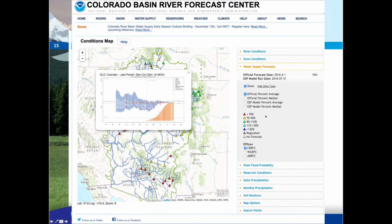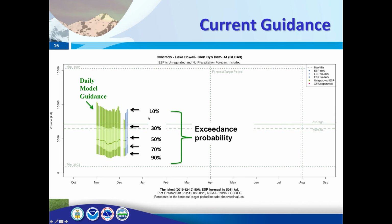And if you hover over or click on any of the triangles, you'll see this little word bubble pop up with our water supply forecast plots that show up. This one's from last year, but it kind of shows what these plots will evolve to. Right now, you'll just see a few blue bars when you click on that. Again, we don't have any official forecasts until January. These are just our raw model guidance that's coming from our Ensemble Streamflow Prediction tools.